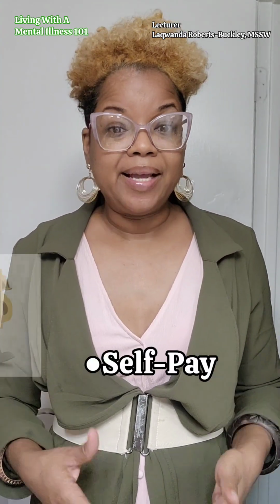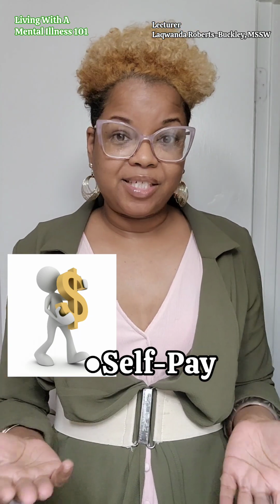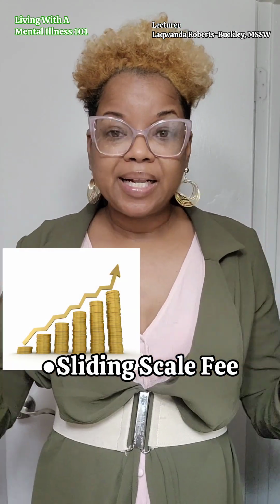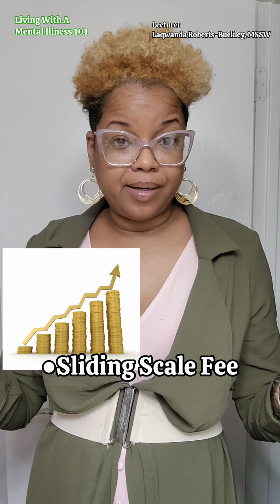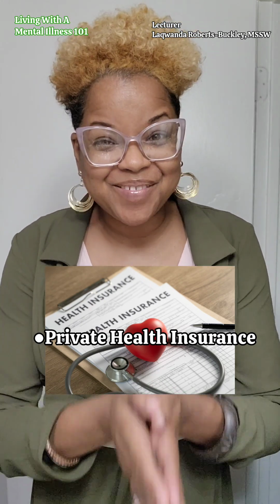One is self-pay. That means this person is paying out of pocket. They're not using any insurance whatsoever. They are paying the fee that the provider is saying, hey, this is what it costs. Another way is similar to self-pay. However, it may be on a sliding scale fee. And what that means is a practitioner or the hospital or the clinic, whatever it is, they may have an option that if you can't pay the full fee, for example, they may base it off of your income. And so that may be called a sliding scale fee, which means it's not a set fee, it's more like a range. And then we're going to talk about your insurances, your private insurance.